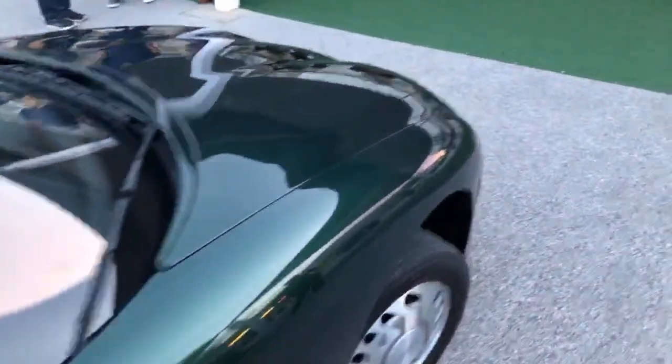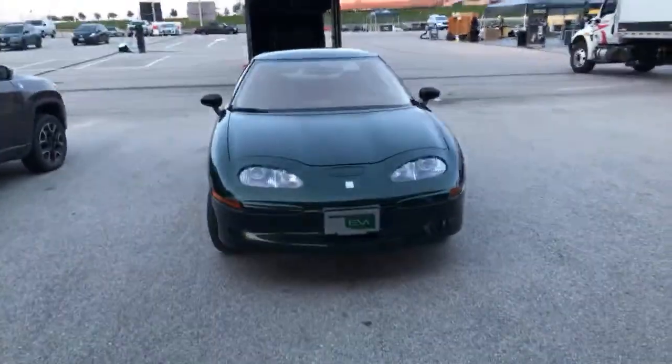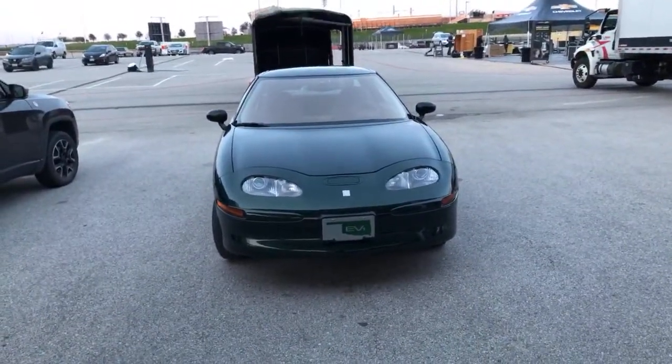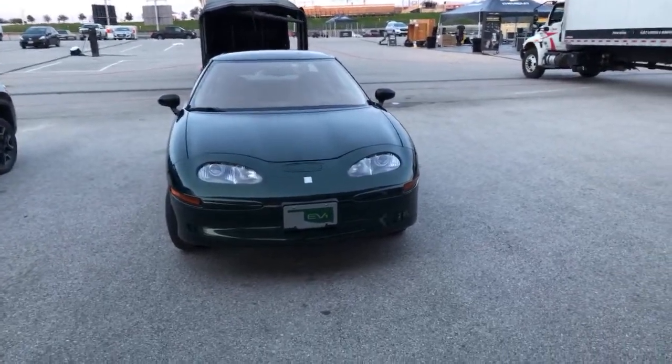But there we have it. That is the EV1. The legend. The car that started so many people's journeys into electric vehicles. There we go. I used to have one of the others. I used to have a RAV4 EV. But that there is a classic, timeless legend, and I am so proud to have seen it.